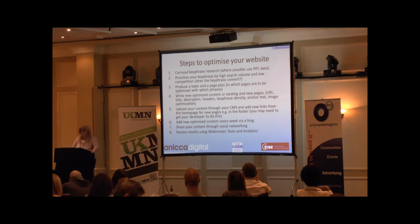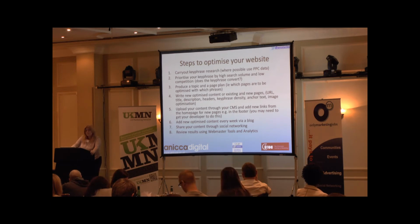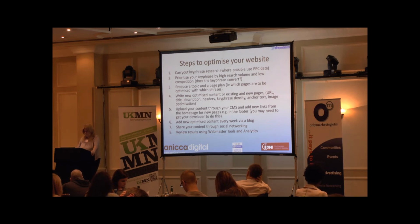So this is the step-by-step, which I've already highlighted, but basically we do the key phrase research, we then prioritise those key phrases, we produce a plan, and then we write the content for either the existing pages or new pages. We upload the content through your CMS and add links if you haven't already got them. And then what we really need to be doing is once you've got that content on your site, you pretty much leave it as it is, and then you focus on creating new content through an integrated blog. Share that content through social networking, and then review your results through webmaster tools and analytics. Okay.